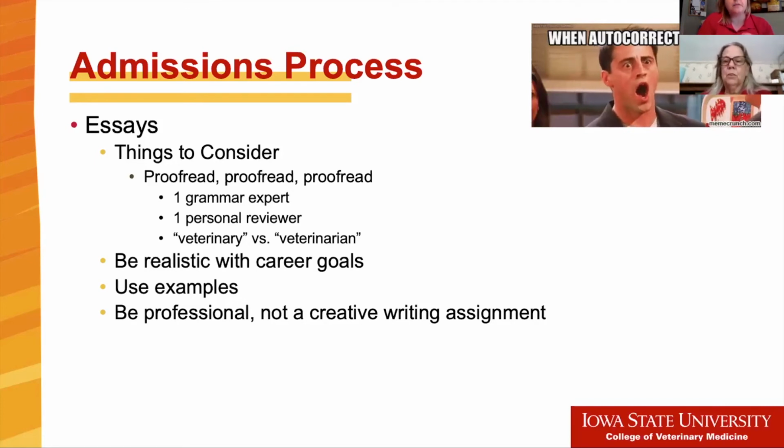Please, please, please know the difference between veterinary, which is a describing word, and veterinarian, which is a person.